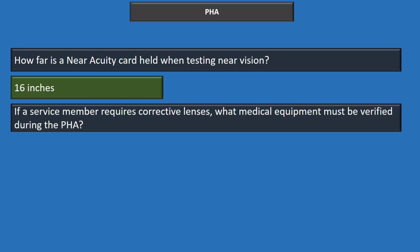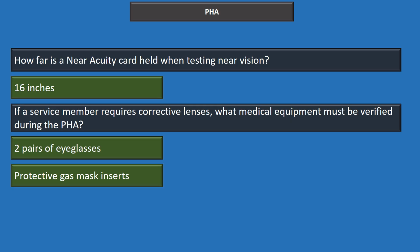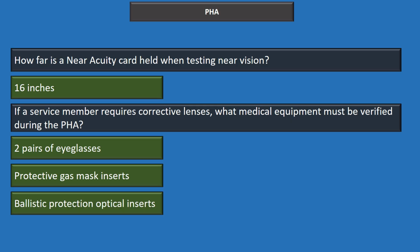If a service member requires corrective lenses, what medical equipment must be verified during the PHA? If you wear corrective lenses, part of that medical equipment on your IMR has to be verified during the PHA. So we've got to make sure you have 2 pairs of prescription glasses, that you've got protective gas mask inserts, and that you've got ballistic optical inserts as well.